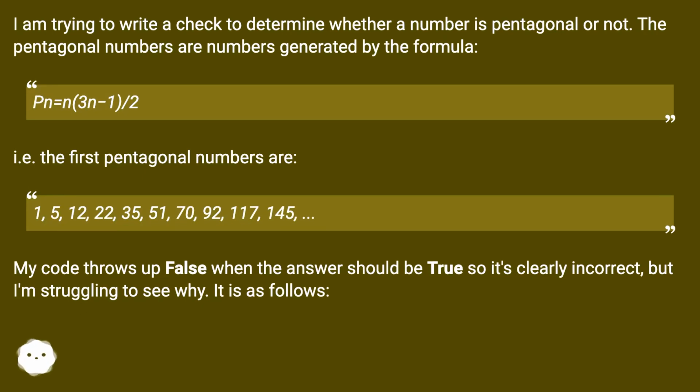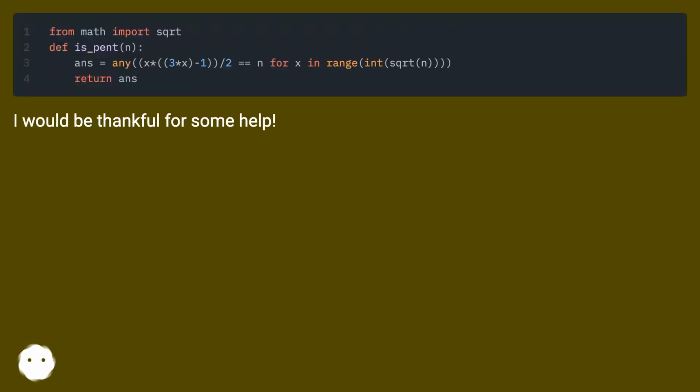i.e. the first pentagonal numbers are 1, 5, 12, 22, 35, 51, 70, 92, 117, 145. My code throws up false when the answer should be true, so it's clearly incorrect, but I'm struggling to see why. It is as follows. I would be thankful for some help.